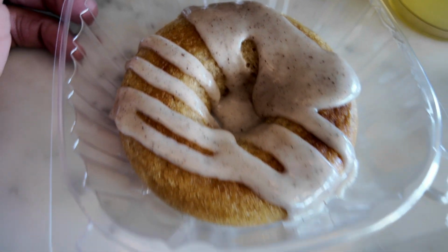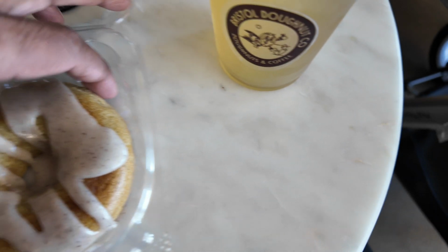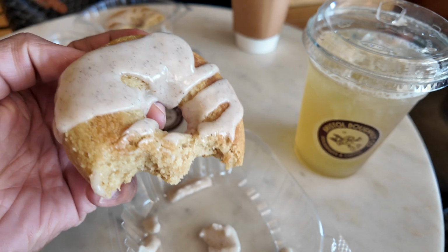It looks good. It's really good. Yeah, I like it. Gluten-free and vegan. I know. What do you think? Yeah, good. For a vegan donut, this thing is delicious.